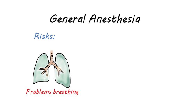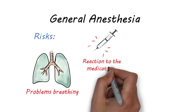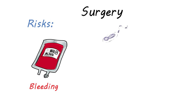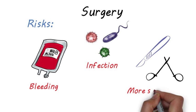General anesthesia is safe and involves minimal risks. Risks from any anesthesia are problems with breathing, reactions to the medications, and harm to the vocal cords from the breathing tube. Risks from any surgery are bleeding, infection, and need for further surgery.